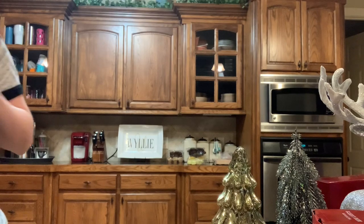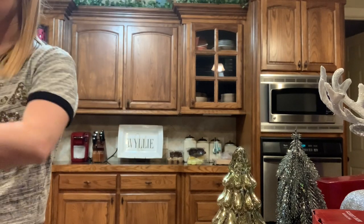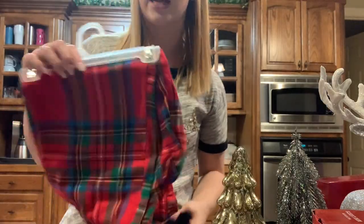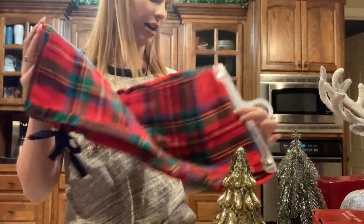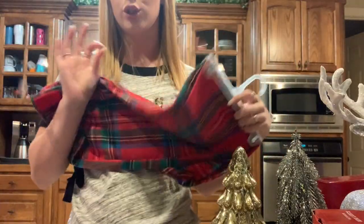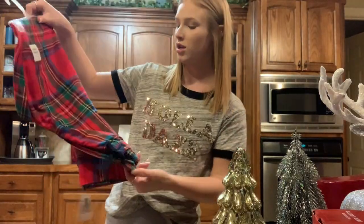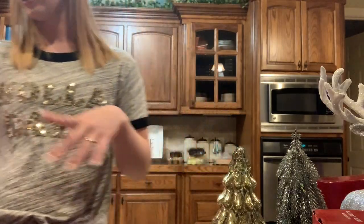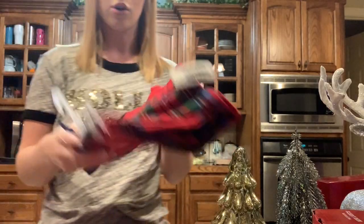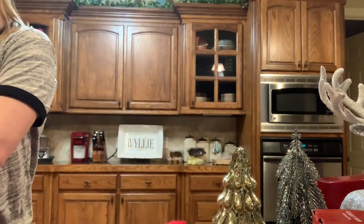Love that. Okay, next up, we went to Old Navy to get me and Connor's matching Christmas pajamas. So we got this style of the pants, just the red plaid, because I think it's super classy and original, very traditional Christmas colors. And it's not too girly, so Connor won't feel super weird wearing this. So we got that.